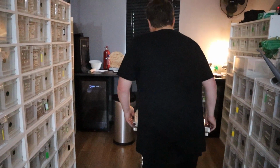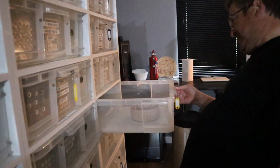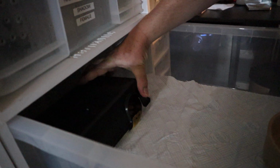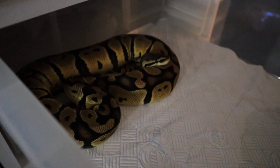So Curiosity, who's our double het clown, she might be willing to take one. Let's see where she is. Well, she's at the very back here. Let's have a little look and see if she wants to take one. Now I think she just shed out, so I don't think she had one. It's whether she wants a prey item. I'll offer her a small multi.